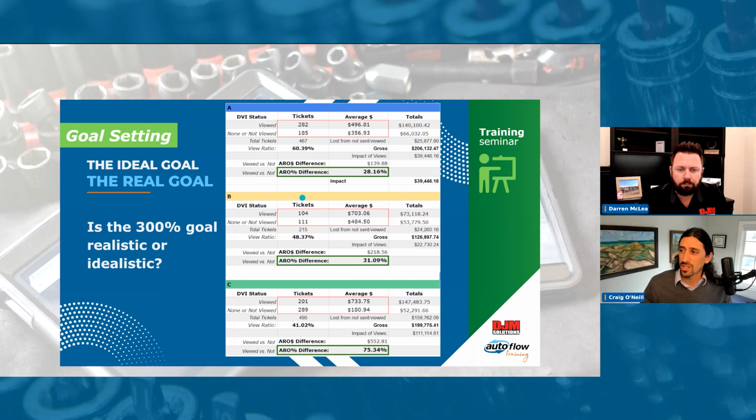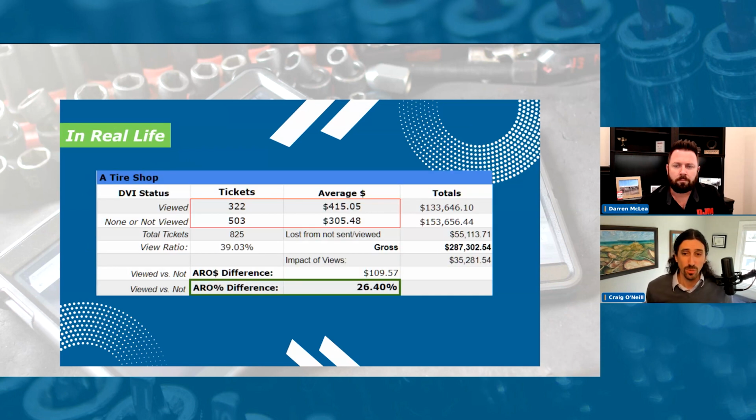But now I want to draw your attention to something else, the view ratio. How many of the tickets actually were viewed in that shop? Between 60% to 48 and 41. That's pretty low, and I see this all over the board. Now, those aren't really high volume shops either, right, Darren? So this is a more high volume operation. We were that way. Remember, we had talked about this.